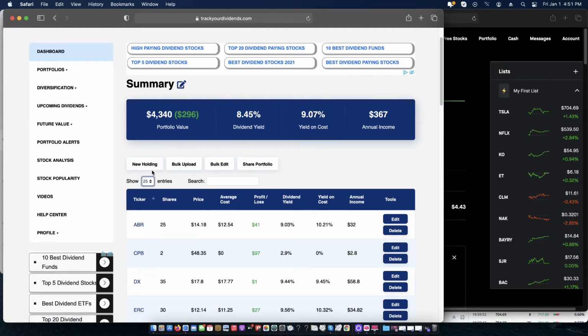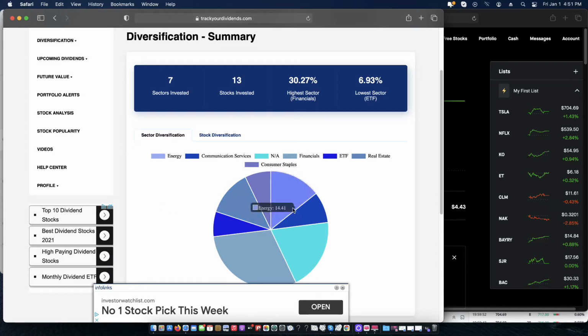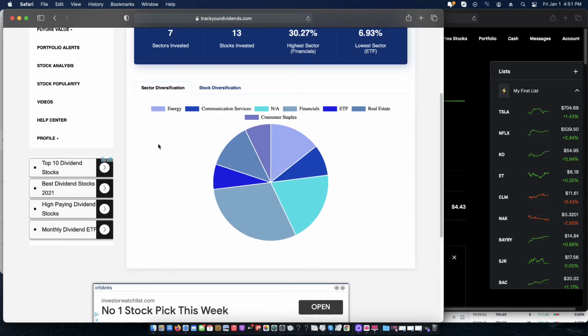I am thinking of upgrading this Track Your Dividends. I think it's $5.99 a month. It has some features that I've never used. Here's a summary of all my stocks. I've never shown this before. I'm not too sure about the colors here, but NA, I think that's some of my REITs.